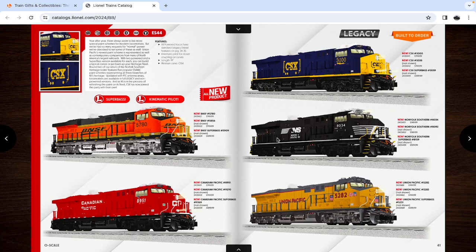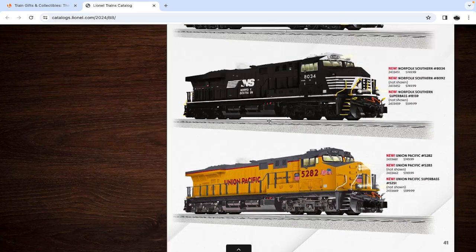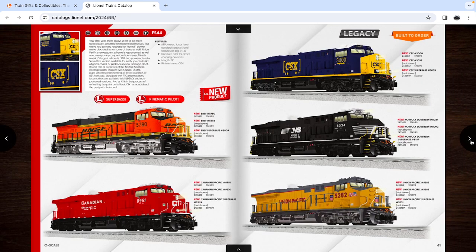Speaking of ES44s, Lionel's offering many and almost every single road name of ES44 out there: BNSF, Canadian Pacific, CSX, NS, and even the UP. In this case, the Union Pacific actually has the new paint scheme that has come out by UP themselves, with the American flag instead of in the middle where the prime mover is, it is instead on the nose. A nice touch that I'm glad that's going to be seen.